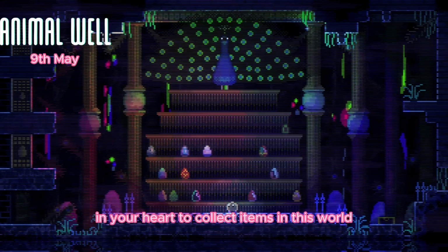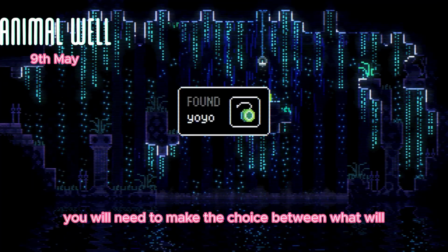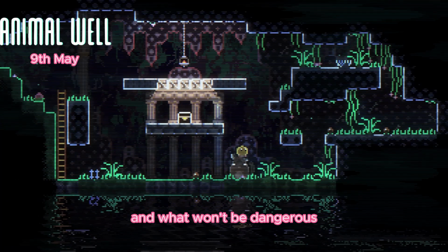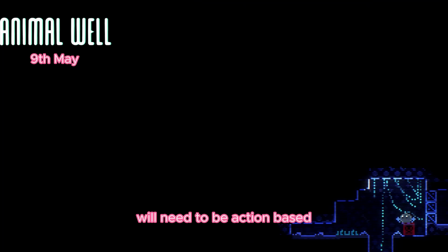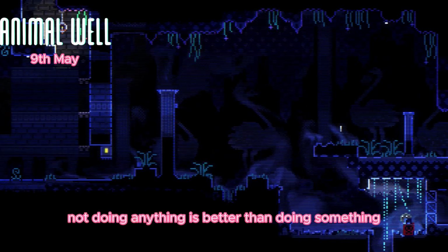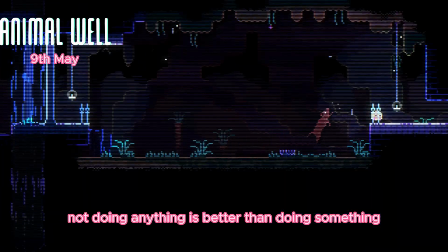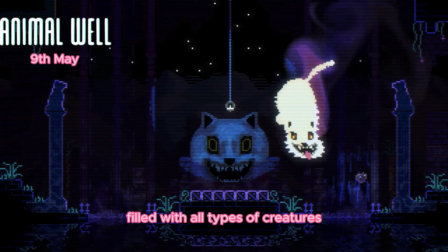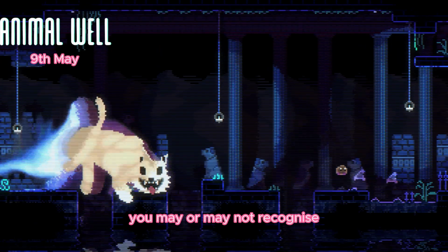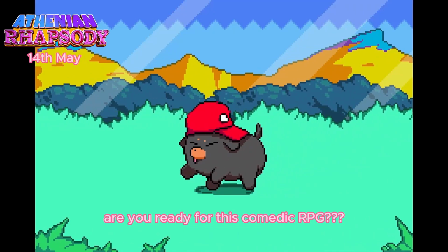In your hunt to collect items in this world, you will need to make the choice between what will and what won't be dangerous, and remember, not every decision you make will need to be action-based. Sometimes not doing anything is better than doing something. Will you be able to survive this non-linear labyrinth filled with all types of creatures you may or may not recognize? Are you ready for this comedic RPG?